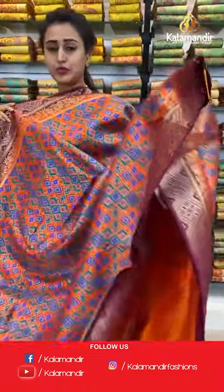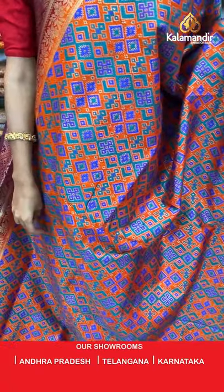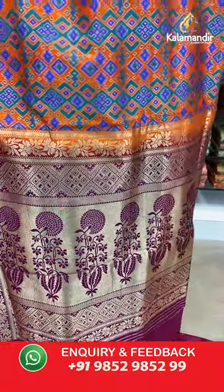This is another beautiful one in the color orange and wine again. So coming to the body, it has got Ikkat print. And the border is contrast. This is the pallu, which is a lovely contrast zari woven. And the blouse is contrast, nice and lovely.